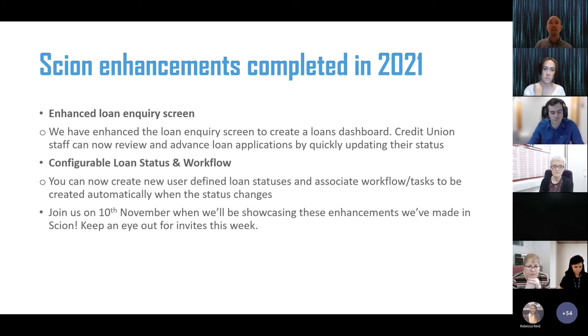That then very quickly led us into the second point on here, which is all about loan status and workflow. So what we've done is we've extended the capability to enable you to create various different loan statuses or stages, if you will. So what this does is lets you think about the journey of a loan right from application through to completion. And if there are various stages within that, then you can create these within Scion. And then as it moves from one stage to the next, it can trigger a workflow.